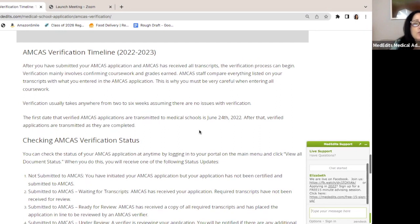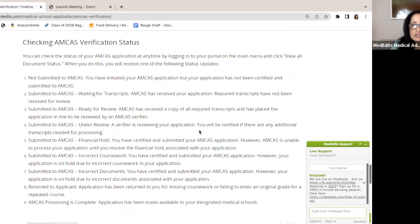Now, when you're checking your AMCAS verification status, which you can do via the main menu, you can view your document status there, and you're going to get the status of all of your documents. Whether you've initiated the application but it hasn't yet been submitted, you're waiting for transcripts, you're ready for review, so all transcripts have been received. It's under review, meaning someone's actually looking at your application. You can have a financial hold, which means they're waiting for funds.